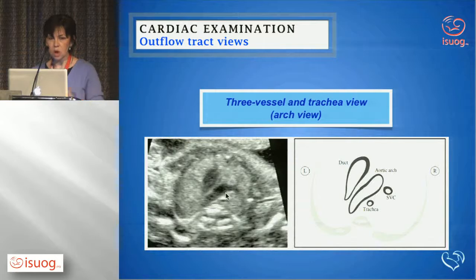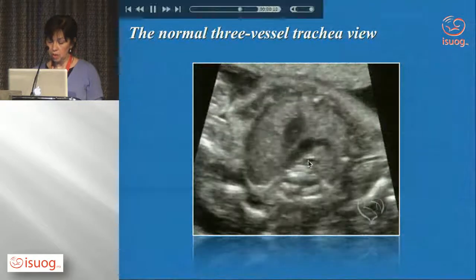And this is just one step further, one step more towards the baby's head, which demonstrates the transverse aortic arch going from the proximal part of the chest towards the descending aorta. So it's a good view to look at the aortic arch, and it's a very close relationship with the trachea. The trachea is fluid-filled, and it's got a very bright echo around it because of this cartilaginous structure. We still have here the 3 vessels, even if we are on the trachea level.